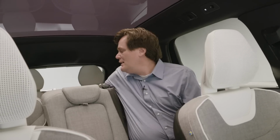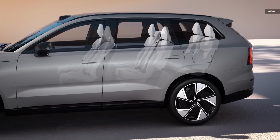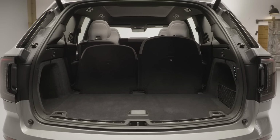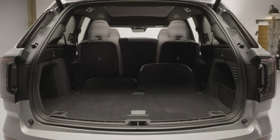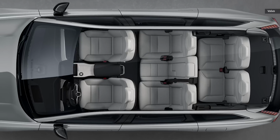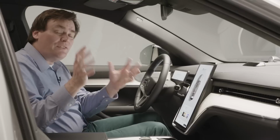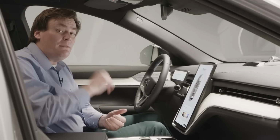The third row, almost like with all other large SUVs, is really for those who are shorter than 6 foot tall or for children. Can you transport 7 people in this vehicle? Yes. Can you transport 6 people comfortably if they're all under 6 foot? Oh, totally yes. What the car lacks in physical buttons, it makes up for in sensors.